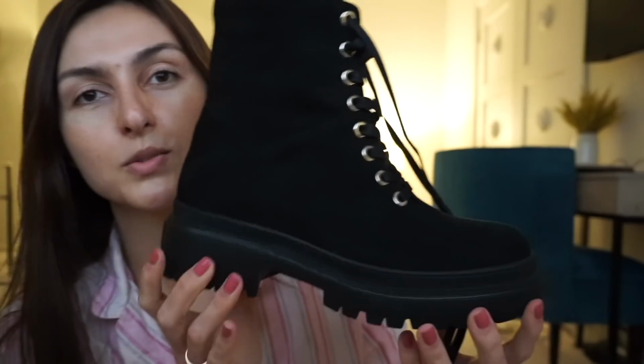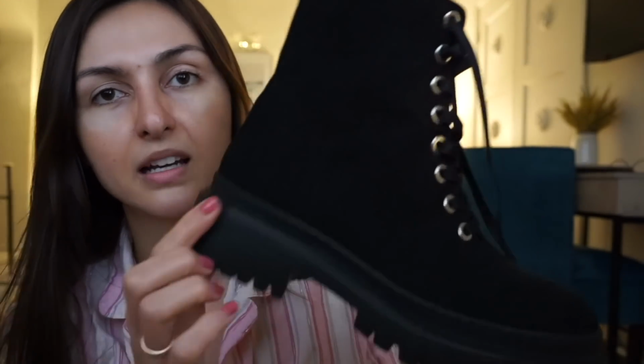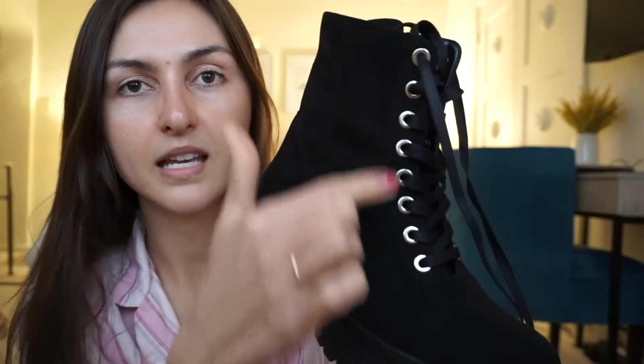I mean, I like wearing them with pants, but I really like wearing them if I have a skirt and black tights on. I just think it's such a cute look. This is what they look like. They've got a nice chunky heel. They have this lace-up detailing here, and they are 100% vegan. They are a size 10, a women's size 10, or a size 41.